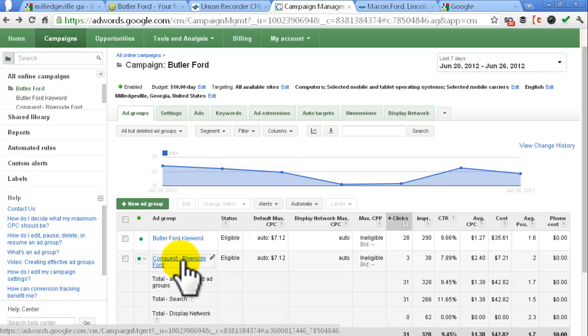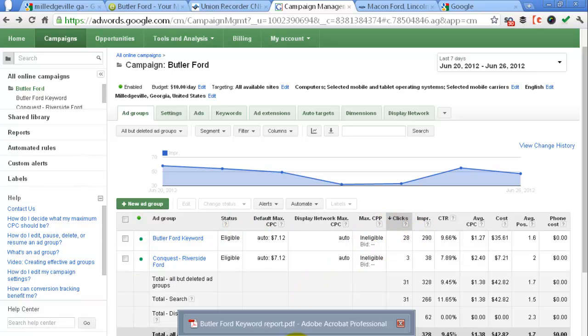I really wasn't concerned about clicks. I wasn't trying to generate traffic at this time. I was just really trying to get an idea of how many people were searching Butler Ford versus how many people were searching Riverside Ford. Make sense? So, actually, I've got some cleaner results.